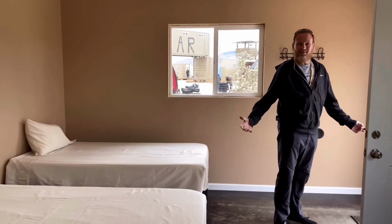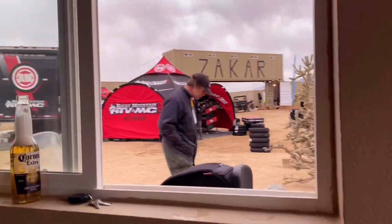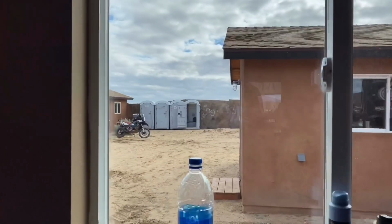Nice mattresses though. They're cool little things. Although I wish I had brought some push pins to make an improvised curtain so I don't have to live in an aquarium for 3 days.